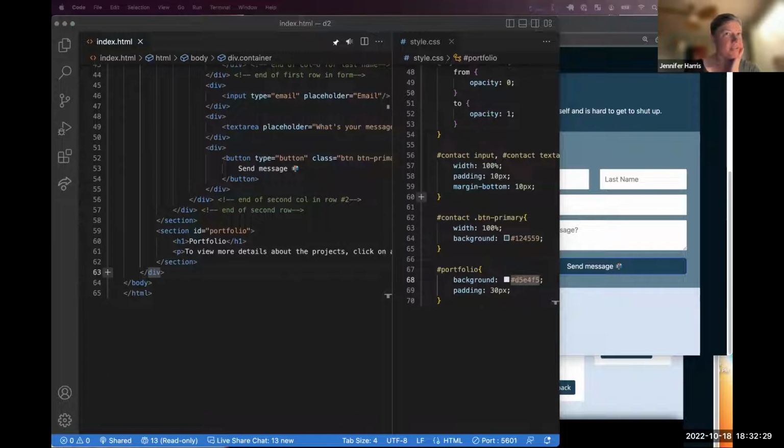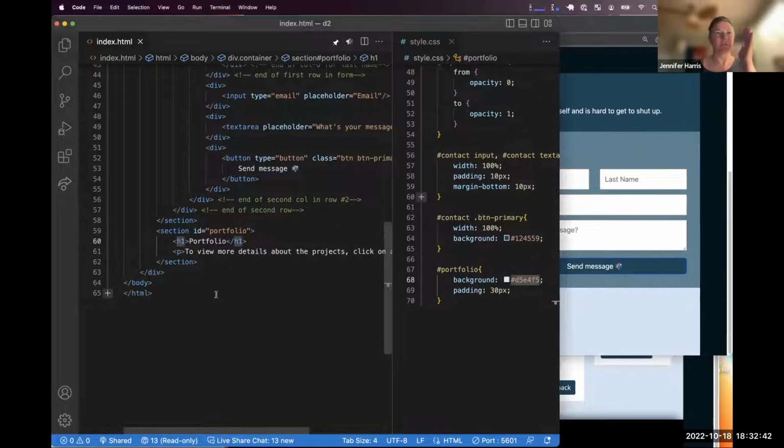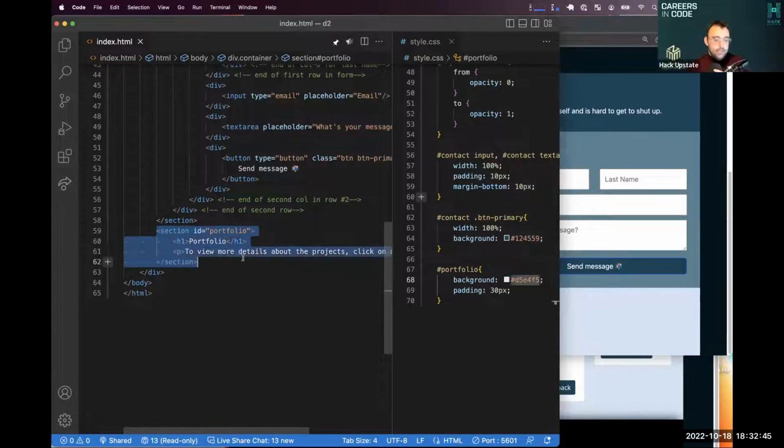Wondering if my section is in the wrong spot. Does it have to be right under the opening container or indented one? It has to be indented. It should be indented one. Do you want to share your screen and we can take a look? Yes, please.